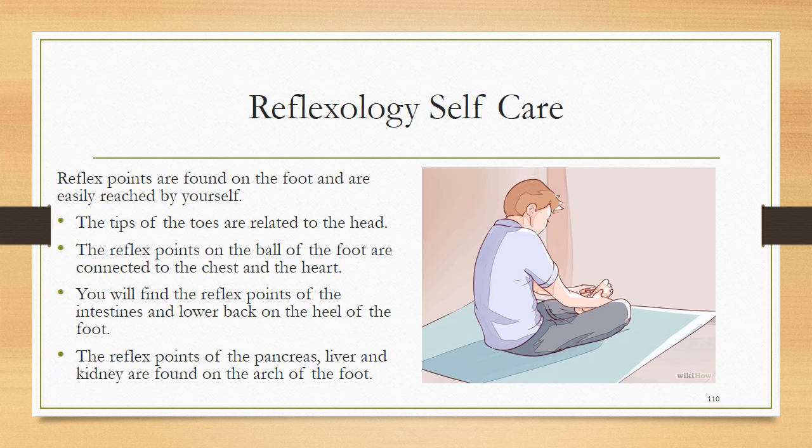The reflex points of the pancreas, liver, and kidney are found on the arch of the foot. By massaging these points, one can improve the healing of all the organs mentioned. They've been really effective in passing the energy of these reflex points to the organs they're associated with.